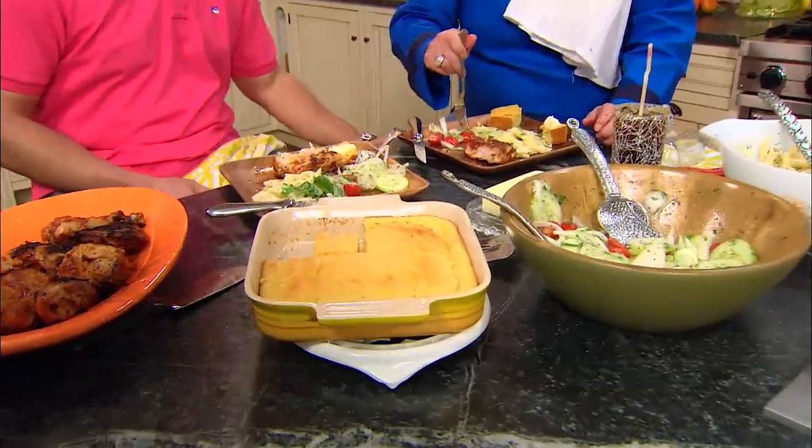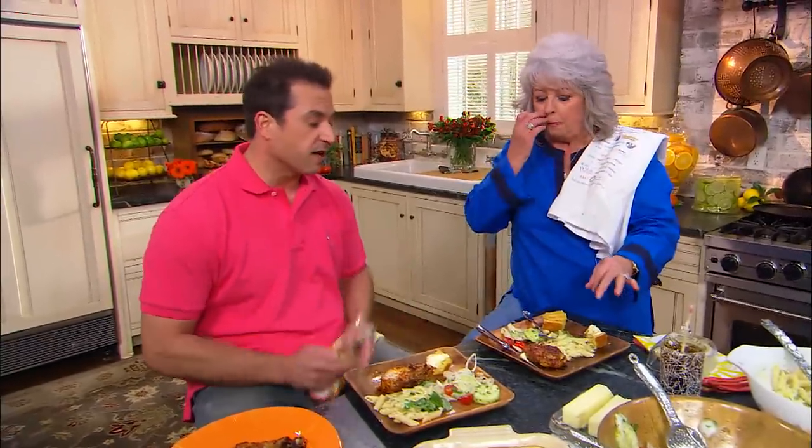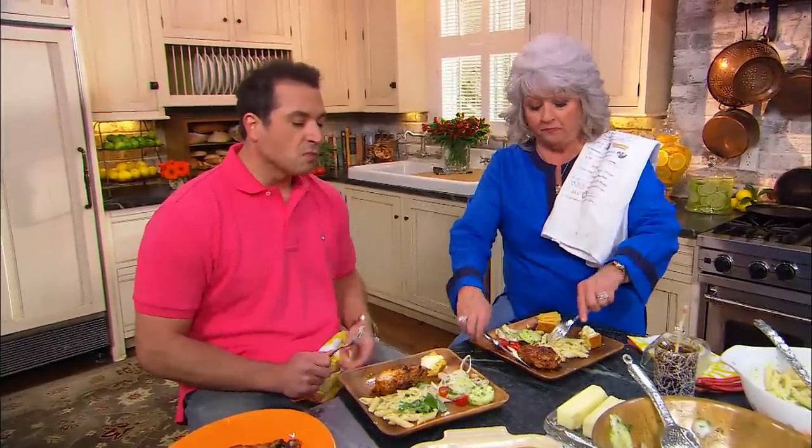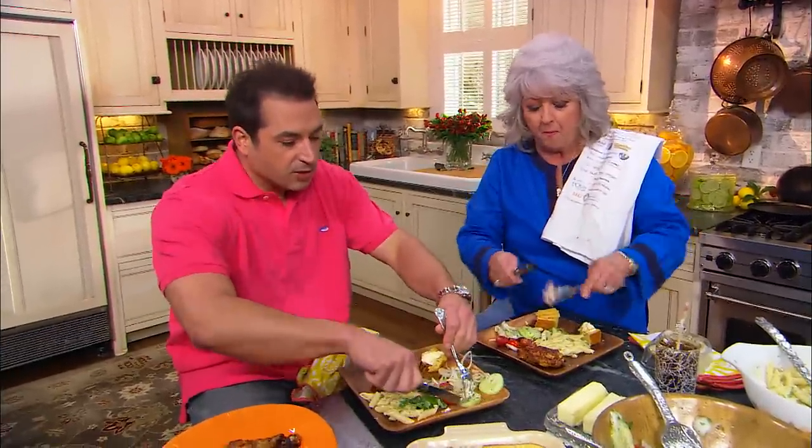Golly, that's great. This is my kind of meal. Cornbread. It just brings me back because when we were, you know, growing up in Albany, it was not unusual for us to have barbecue chicken. Definitely Aunt Peggy's, you know, cucumber and tomato salad.